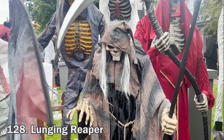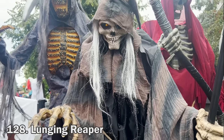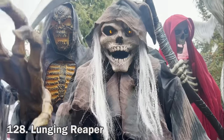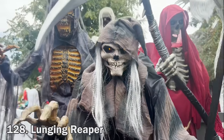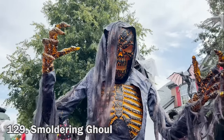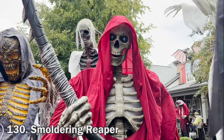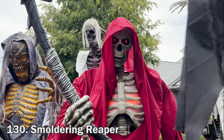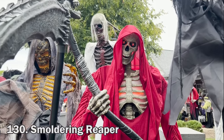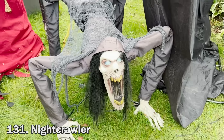Next is Lunging Reaper. The living never think that their lives will come to an end. But all it takes is one touch from me. Here's Smoldering Ghoul. Here's Smoldering Reaper. It is nearly time to take another soul. Shall it be yours? Here's Nightcrawler.